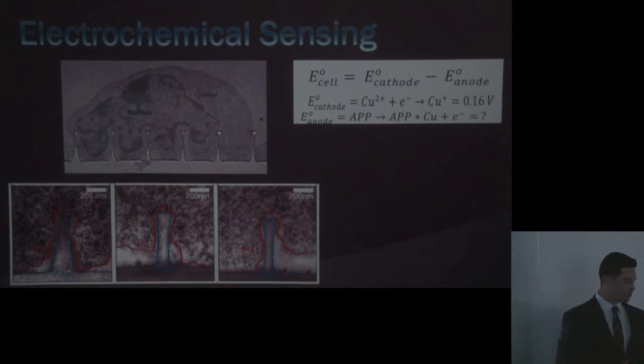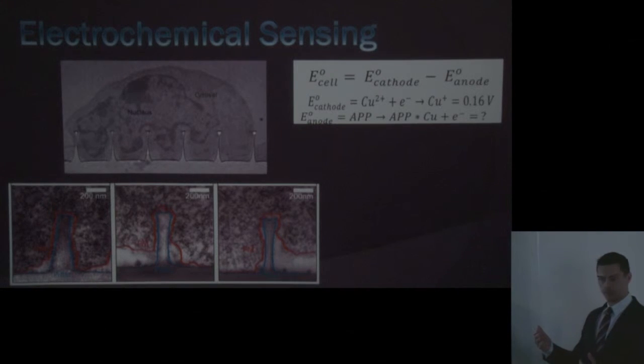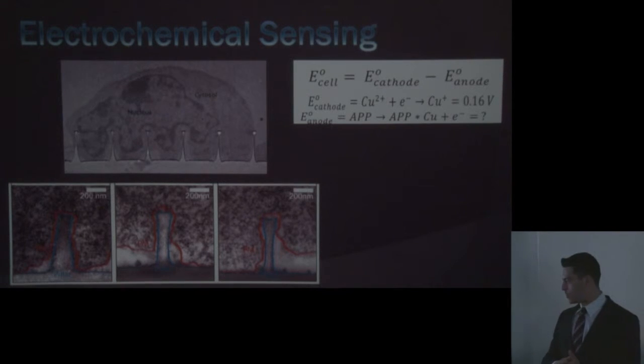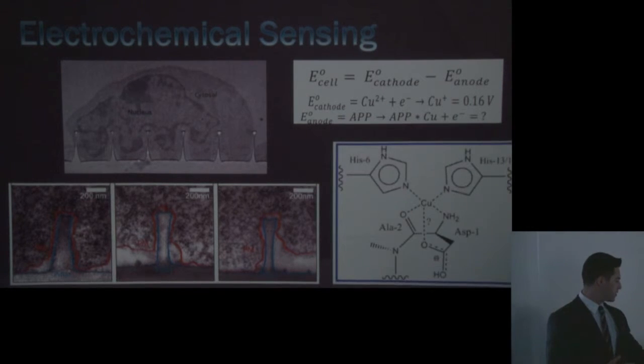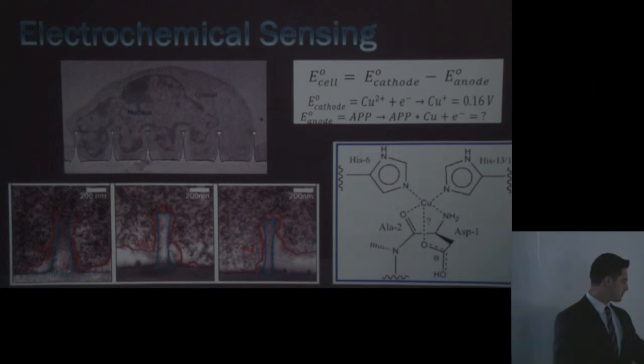We modeled the reaction at the interface as an electrochemical cell, where the cathode is the reduction of copper. And that has a well-known potential. The problem is that the oxidation at the anode is not really well-known because it forms this complex conjugated compound. And one of the first experimental things we would have to do is try to identify an oxidation potential there so that we could better predict what types of signals we'd be receiving.